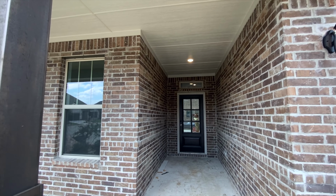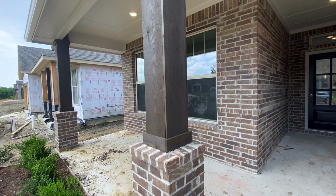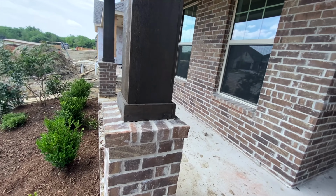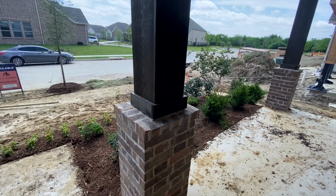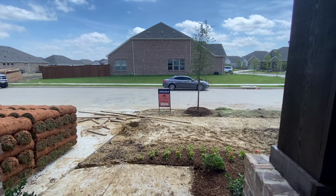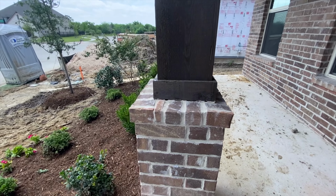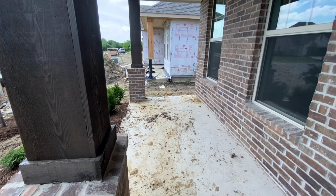Okay, so one thing that when we walked through here last time you guys were in town was we had some issues with the columns. The brick that was laid on them, they were all different. So I'm just kind of getting a close-up view so you can tell. I don't know that they've been fixed. They all seem to have the slant to them now, which should be the case because you really want the water to run off.